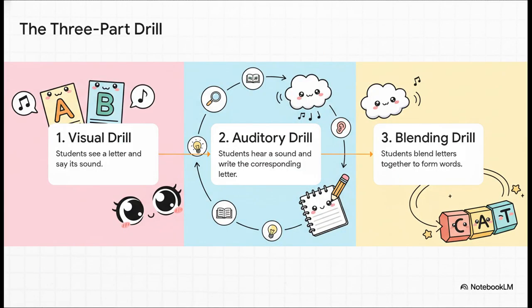So that whirlwind we saw, it's all organized around a core routine, the three-part drill. First up is the visual drill. See the letter, say the sound. Simple. That builds lightning-fast recognition. Then comes the auditory drill. Hear the sound, write the letter. That connects what you hear to the symbol for spelling. And finally, the blending drill. Put all those sounds together to read a word. See, hear, write, read. It's a complete learning circuit.